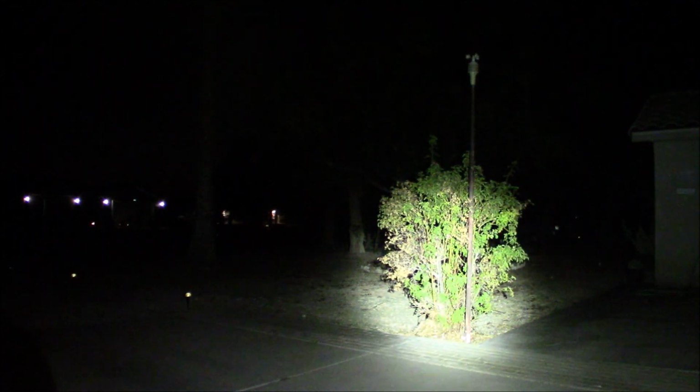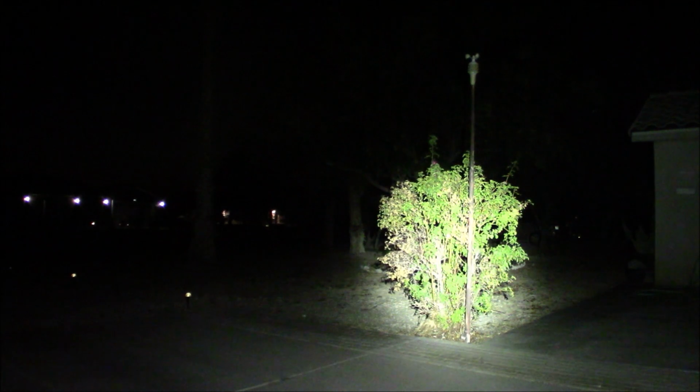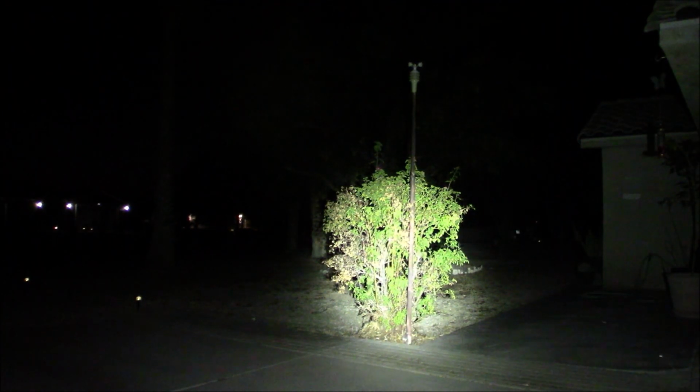I don't know if you can see the dot. The green dot is kind of hard to show up because it's such a bright light. If you look on the pole there, you might see it. Let's move it over to my wall, see if you can see it there.